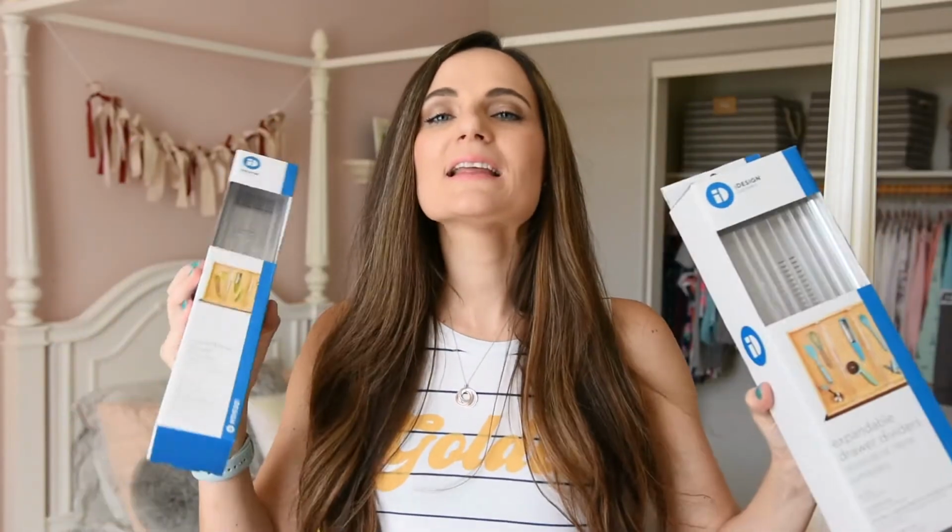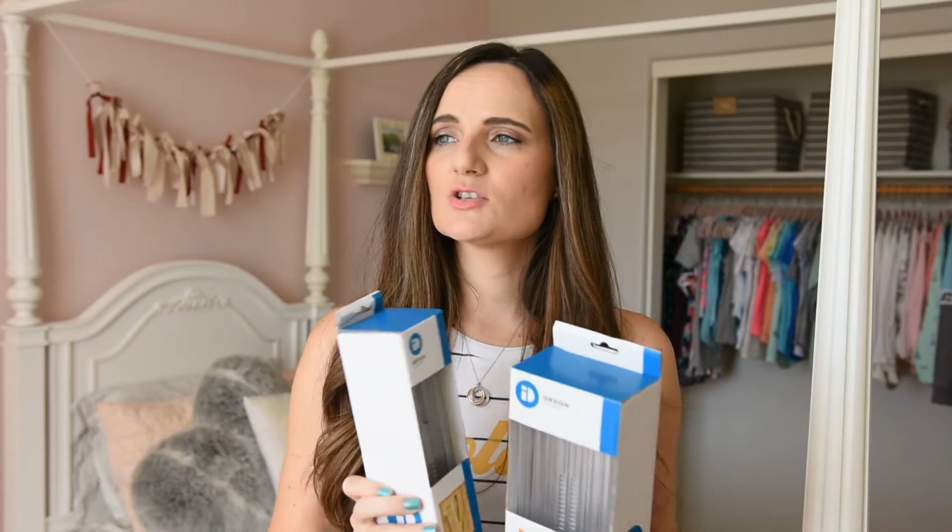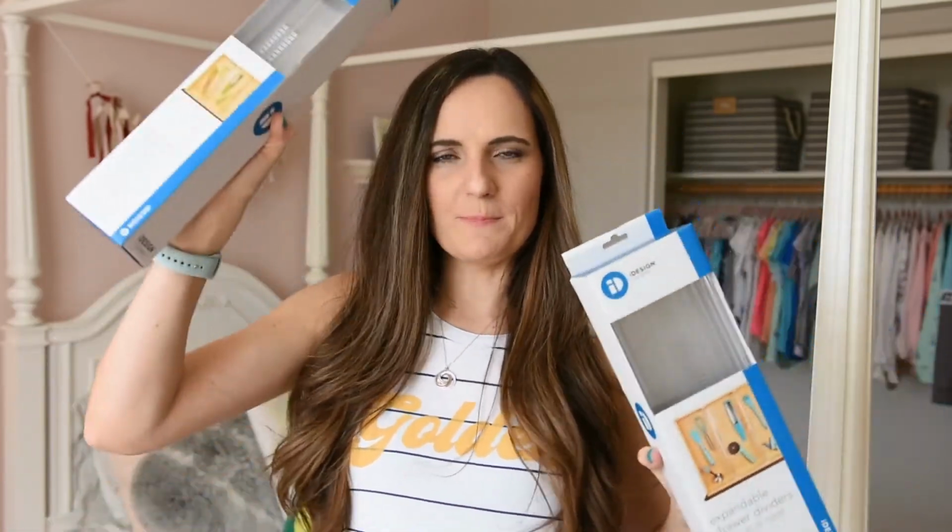Basket, any bin, anything that you need to divide and conquer, they will be on your side.